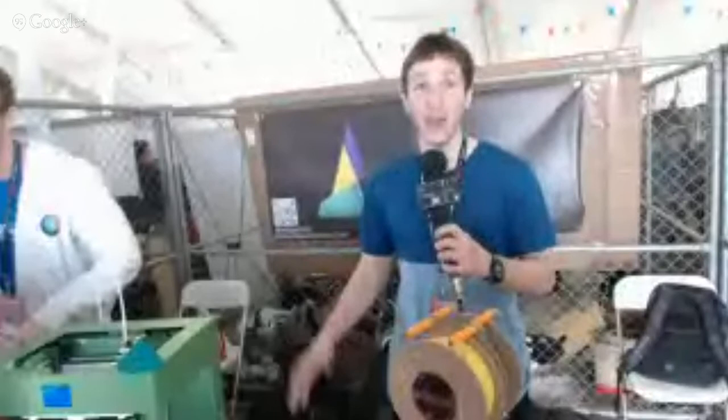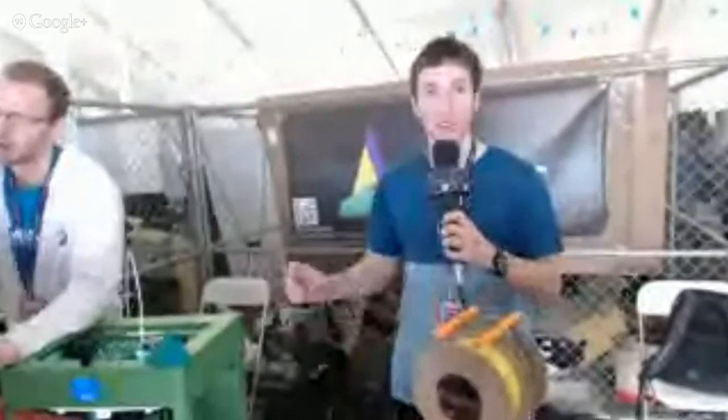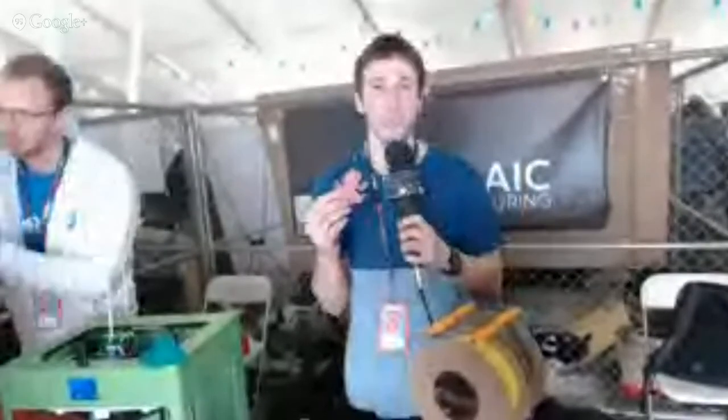So here's the palette right now. You can see it taking 4 different filaments and combining them together, feeding a single strand into the 3D printer, timing it at the exact right time so that each color arrives at the nozzle, giving you the color exactly where you want it without any of the dripping or calibration issues that you might be facing today.